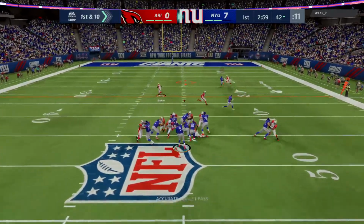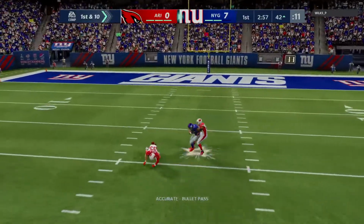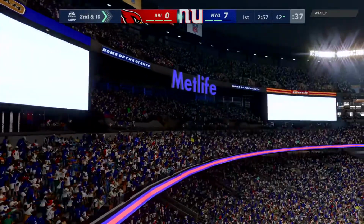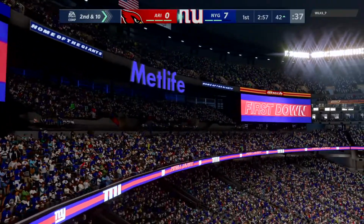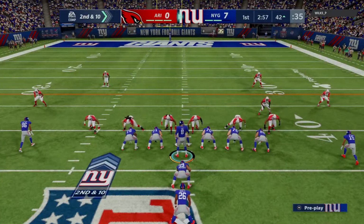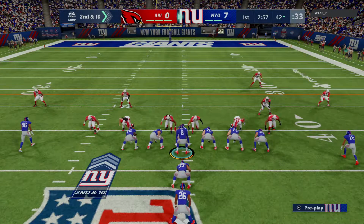Throwing on 1st down, Jones, and that is incomplete. He couldn't hold on through the contact. Brings up 2nd down. Have to give some credit to the defender on that one. He read all of his keys perfectly and got a great break on the ball and was able to force that incompletion.